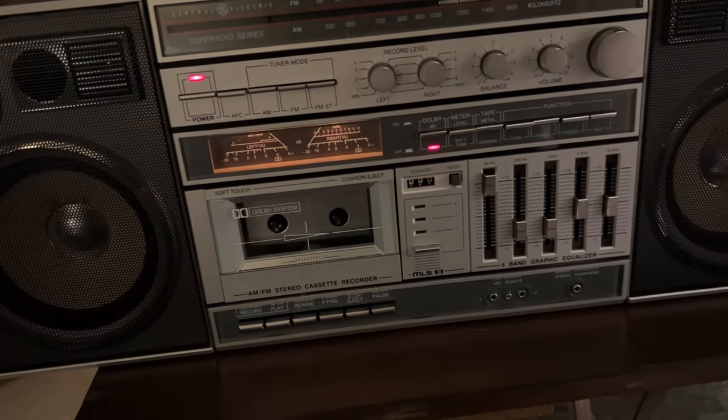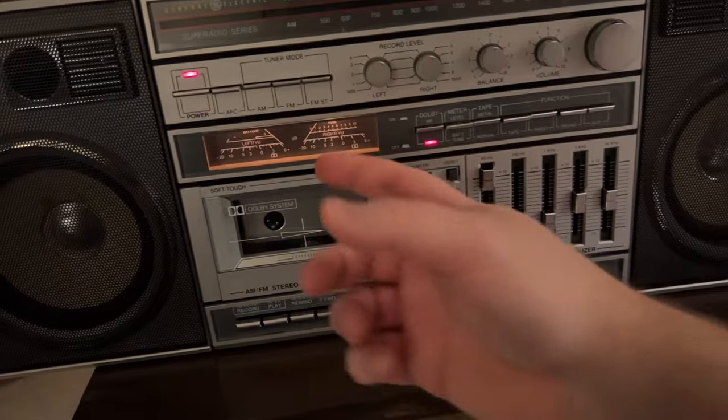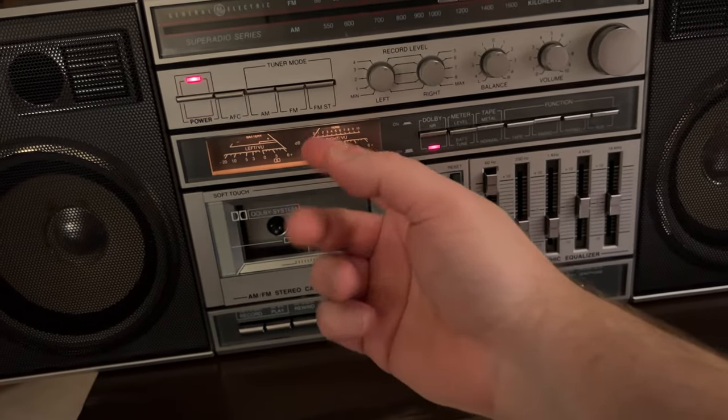So who knows how far away those other stations were when it was clearly picking them up, even though it was barely moving the meter.